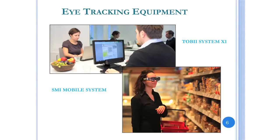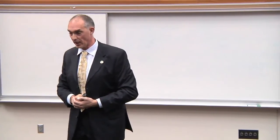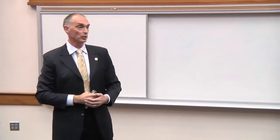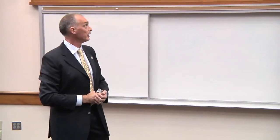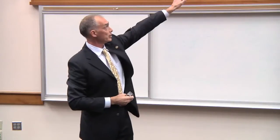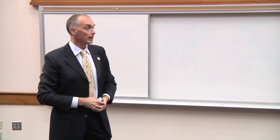The bottom eye tracker here is a mobile eye tracker where there's a camera embedded in the front of the glasses that captures the field of view, and there's 2 miniature cameras that capture the eye movements within the field of view. We're currently upgrading our behavioral lab, thanks to a generous support of the previous dean, Anand. And we're getting 2 new eye trackers, which are probably one or both of these.